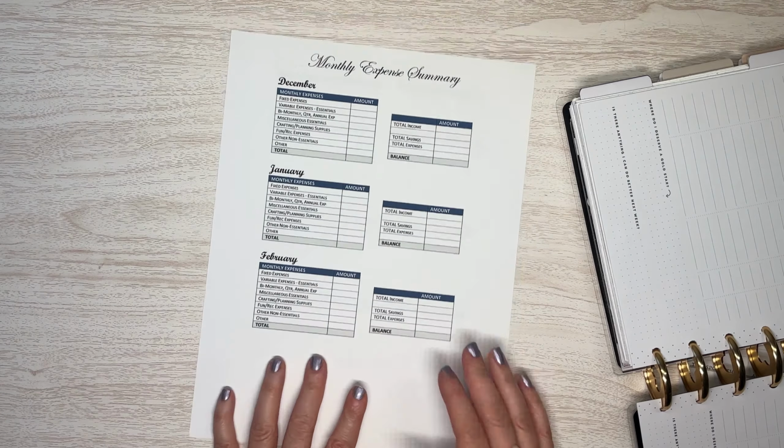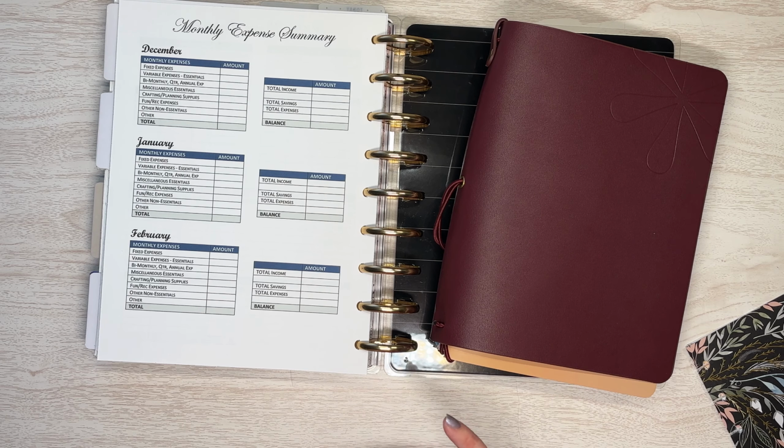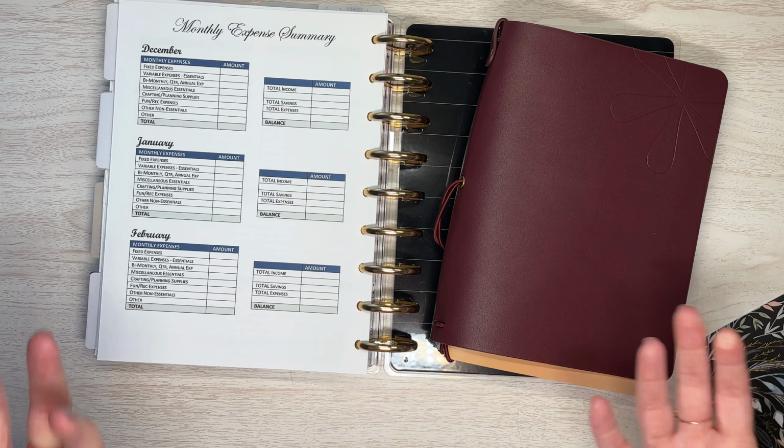So I want to create inventory sheets, inventory lists, or something like that of the things that I have a lot of. That way I can first see what I have, see what I need to use, or see what I need to get rid of. But I think mentally it's going to remind me not to buy more.